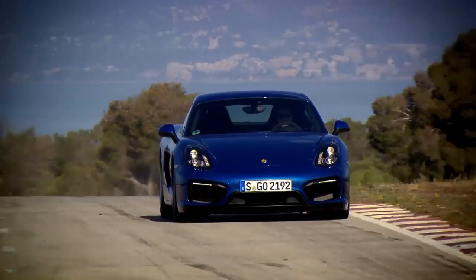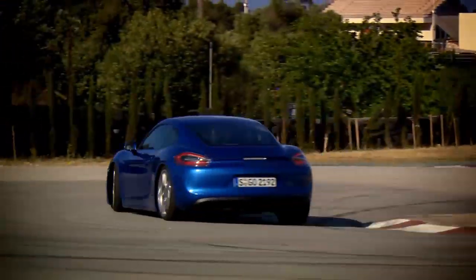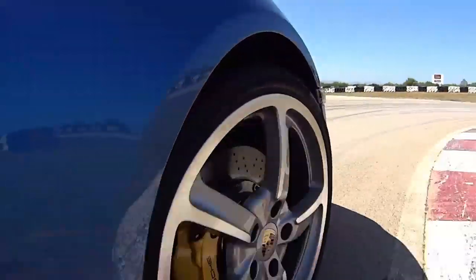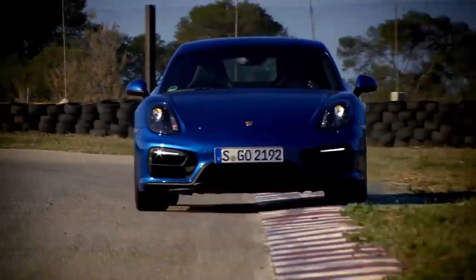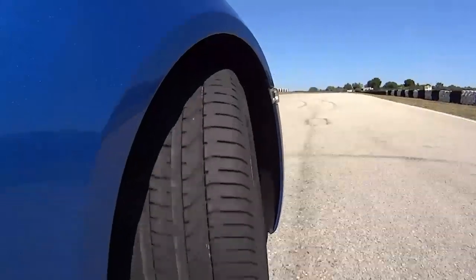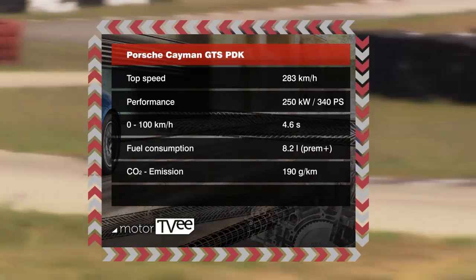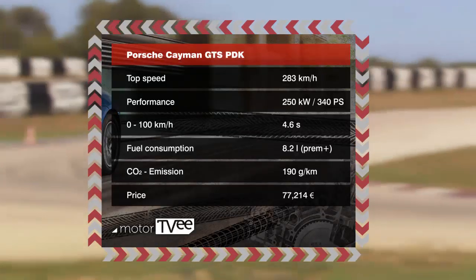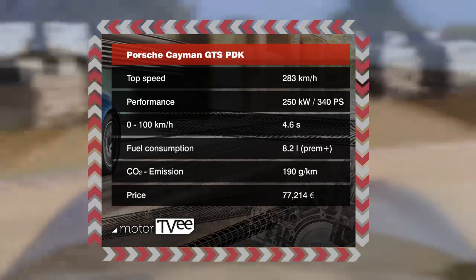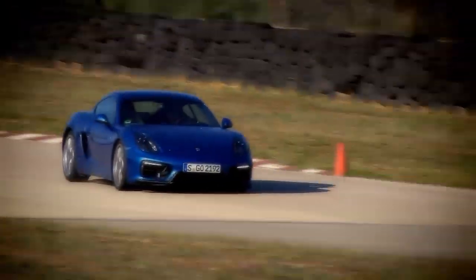The straight 6-boxer engine of the new top-of-the-line Cayman is based on the Cayman S's 4.3-liter powerhouse. Optimized fine-tuning bumps its output up to 250 kilowatts and adds 10 newton-meters of extra torque to make it 380. The Cayman GTS with the Porsche dual-clutch unit makes the sprint from 0 to 100 kilometers per hour in 4.6 seconds and just breaks the 280 kilometer per hour mark at maximum speed.